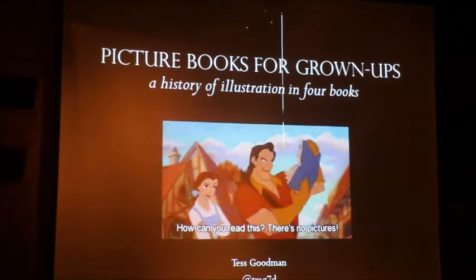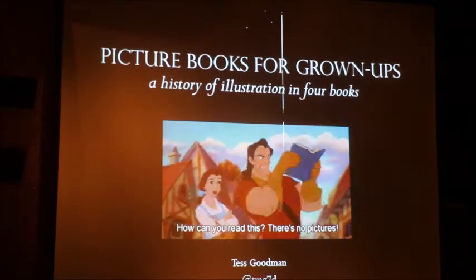I especially love book illustrations, so tonight, for my blethering, I'm going to offer you a brief history of book illustration in 4 books. And before you ask, yes, I have a favorite.